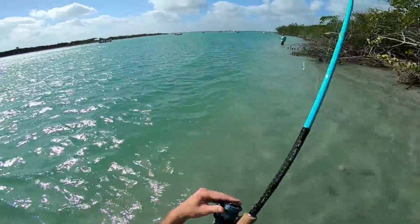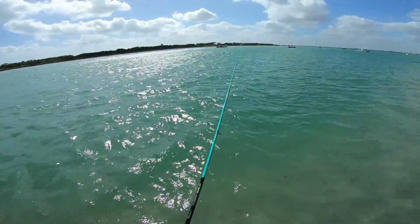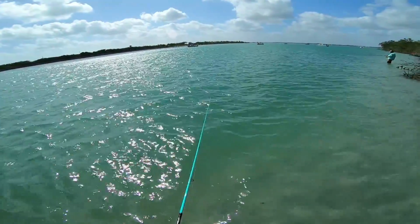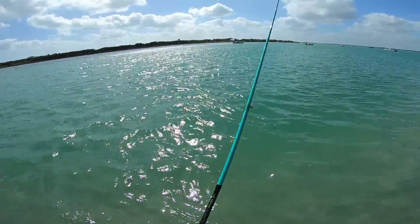So it's pretty windy and a lot of current. I'm not really sure how well this little jig is gonna do. It's like a 3/16 ounce jig with a little white swim bait. I think I did see a guy catch a flounder, so.